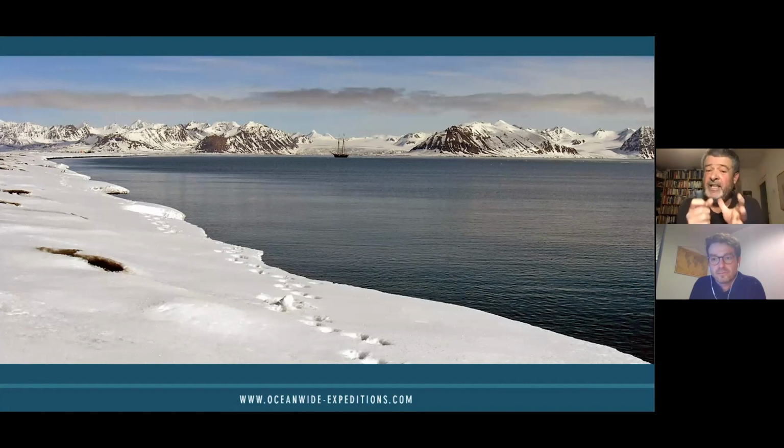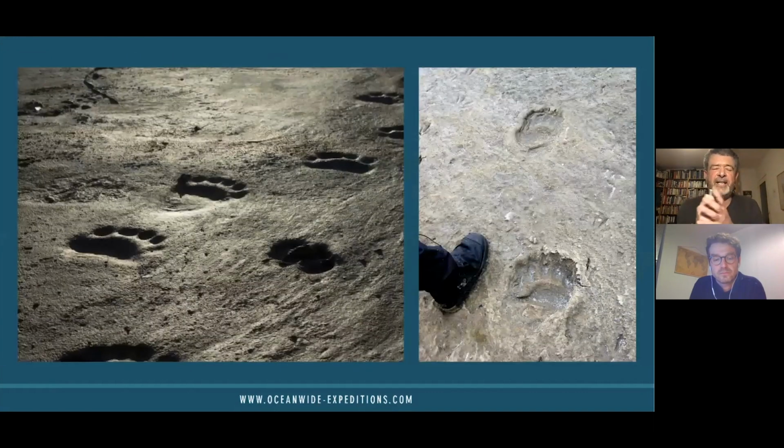Normally we do leave the shore when we see a polar bear. Here I didn't see the bear yet, but it could be around any corner, behind any hill. So you have to be very careful. Like here, the footprints to the left, that was fresh mud, where we saw these footprints. To the right, you see the size. There it was an old footprint from a bear, but you can see the size of the footprint. So we do see evidence of polar bears a lot.